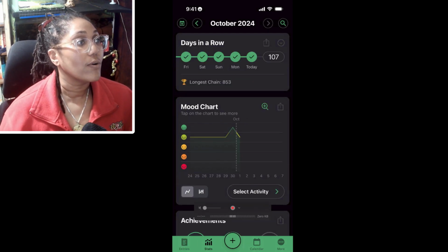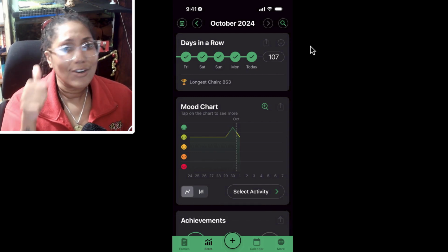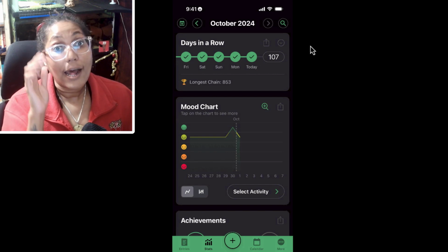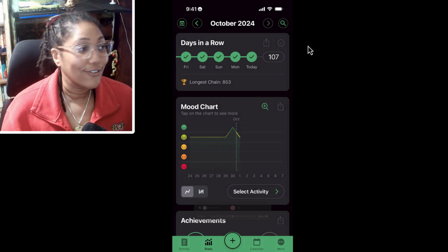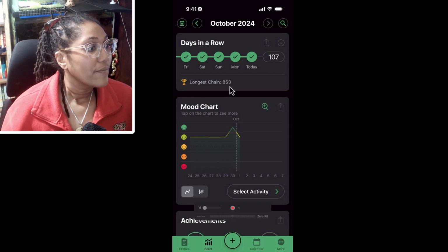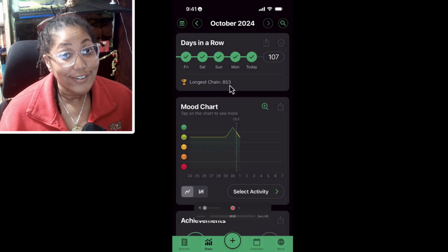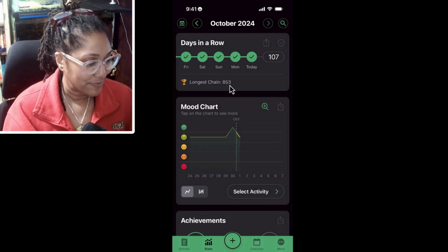I just wanted to show you all how much data we are working with, because some of y'all may be like, oh, when I tap these things, I don't see anything. I've been using Daylio. Actually, I think I discovered it during the pandemic, 4 years ago. That's crazy to say. And y'all can see, I thought it would show me all my interests, but my longest streak is 853 days in a row. So back to this monthly review.